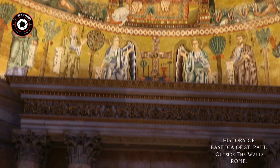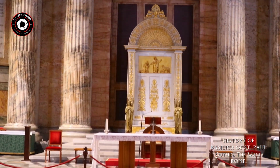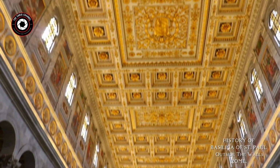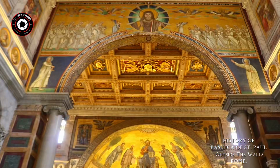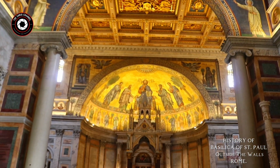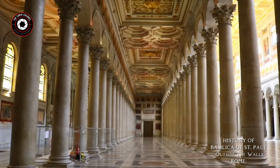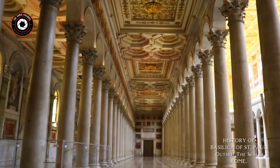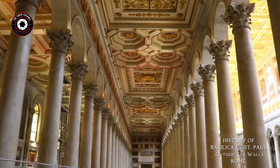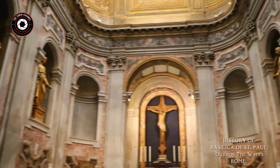Interior structure. The basilica is divided into 5 naves separated by rows of 80 monolithic columns. The central nave is grand and has a coffered ceiling with gold ornamentation. The apse features a stunning 13th century mosaic depicting Christ in glory, flanked by St. Peter, St. Paul, and other saints. The ciborium over the high altar, designed by Arnolfo di Cambio in the 13th century, is one of the oldest structures in the basilica. It was preserved from the original basilica and is decorated with delicate Gothic designs.